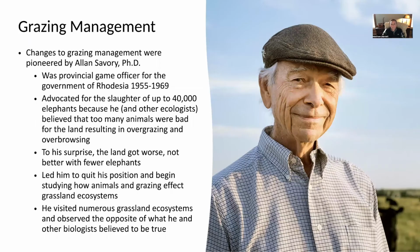And the way that animals are grazed within the system is very important. So this is Allan Savory, and he was essentially the first guy to recognize how important grazing management was. He was a provincial game officer for the government of Rhodesia in Africa in the 1950s and 60s, and he thought that the landscape was becoming degraded. And other ecologists did as well. And so he thought there were too many animals, and it was resulting in overgrazing and overbrowsing.